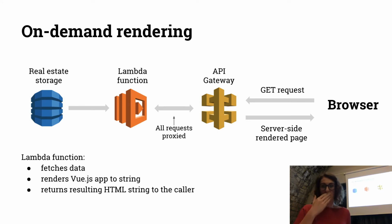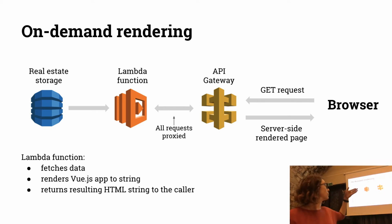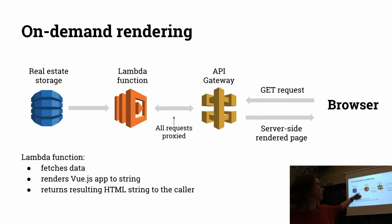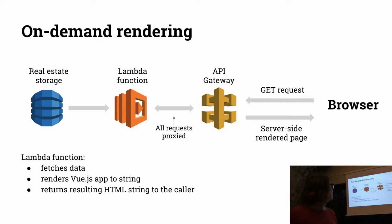So the first idea how to put the things together was like this. So we wanted to kind of be as close as possible to the classic way. So the browser basically sends requests to the API. Lambda function performs the server-side rendering while fetching the data from storage and sends this string back to browser through the API, right? So it happens on the fly. Obviously, there's going to be a caching layer in front of the API so that you do not server-side render every single request, because that's crazy. But for the sake of argument, this is basically it.